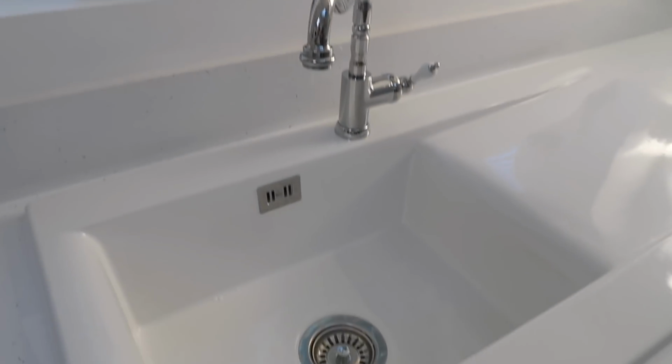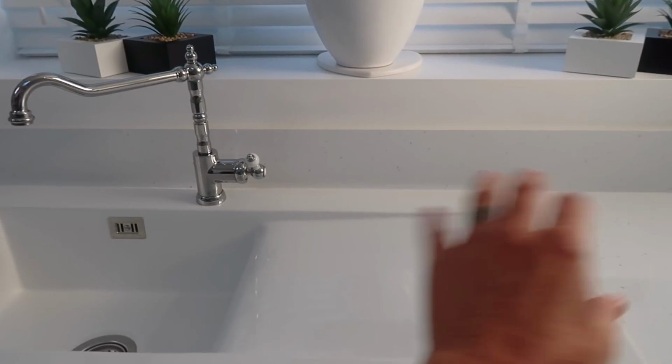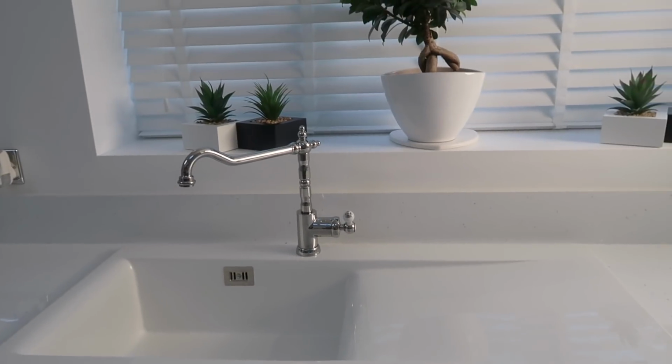Then moving over to the sink. The sink is a white ceramic sink, and I was really fussy about this sink because I didn't want a draining board. I didn't want to be there and have dishes in it or anything like that, so I chose this solely because it slopes down. You can't put anything on it, and yeah, it's perfect.